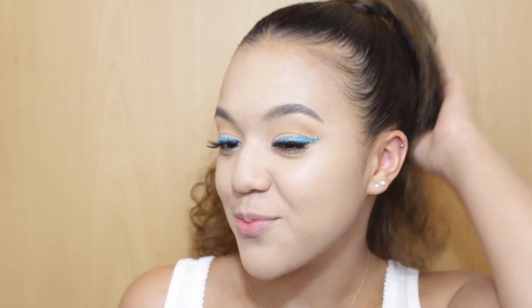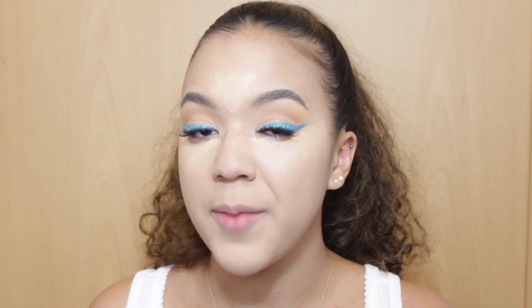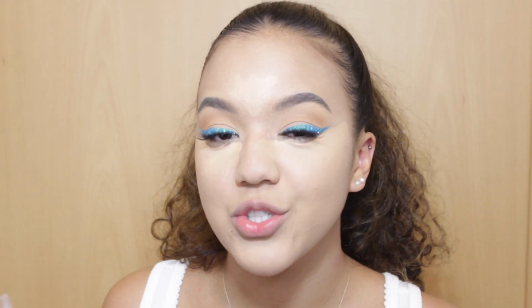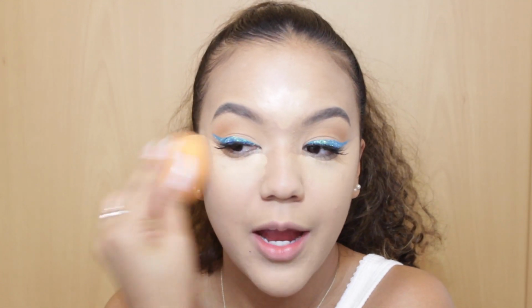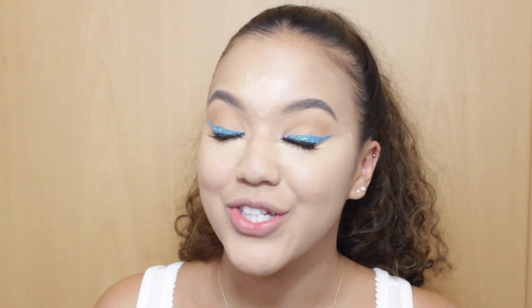I really wanted to like this hack too. I thought it was gonna work super nicely for me, but it didn't, and that's okay. Doesn't always work out, but you know, at least it didn't turn out horrible. So now I'm just getting into the remainder of my face, and then we'll be getting into our last couple of hacks. So I'm just gonna finish my face off camera and get into the rest of those.